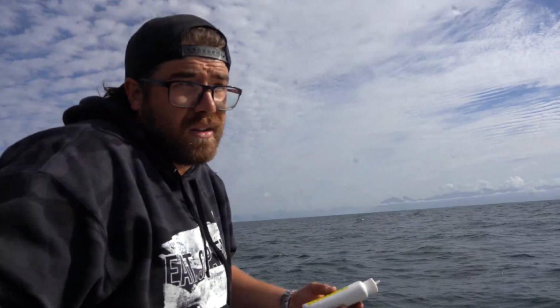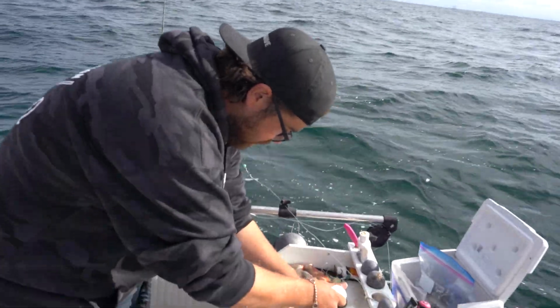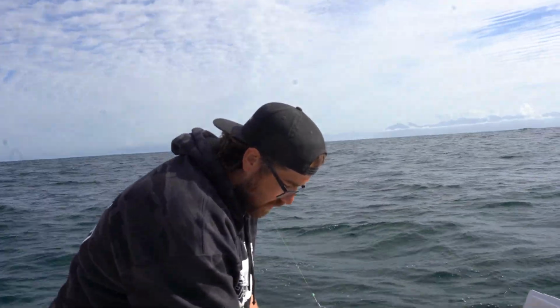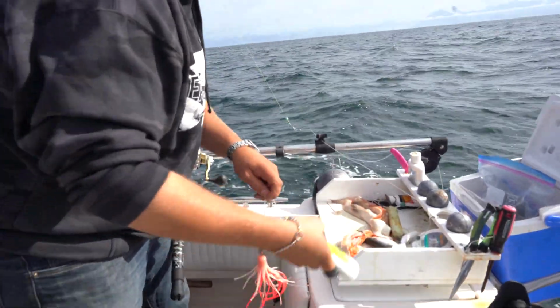Same with salmon fishing, right? We'll run the salmon slammer, the garlic bloody tuna. We'll throw some on our belly. We'll throw some in our little hoochie. For me, all this is a carrier for scent. It's something to throw scent in. A little extra glow, a little extra color. Movement in the water.